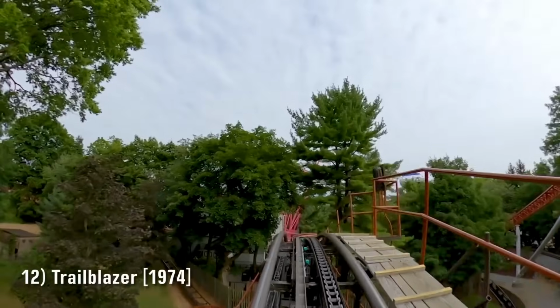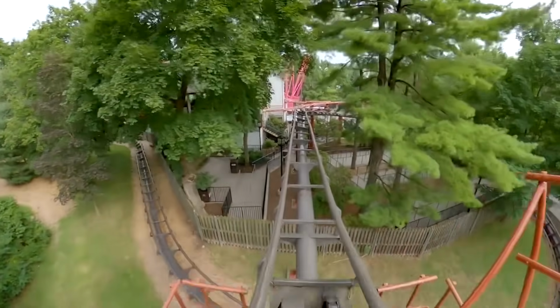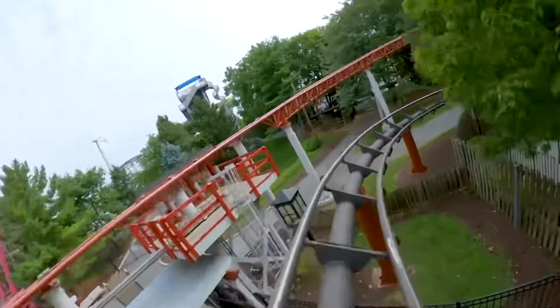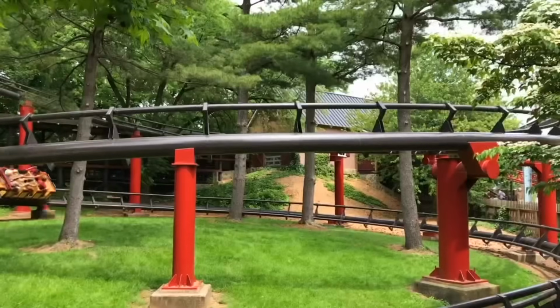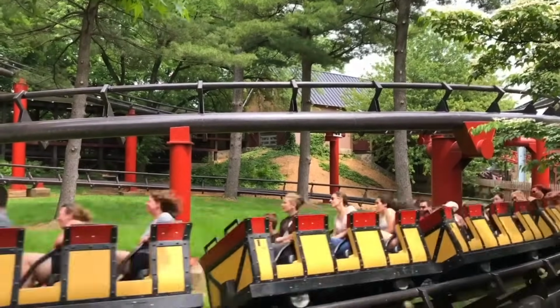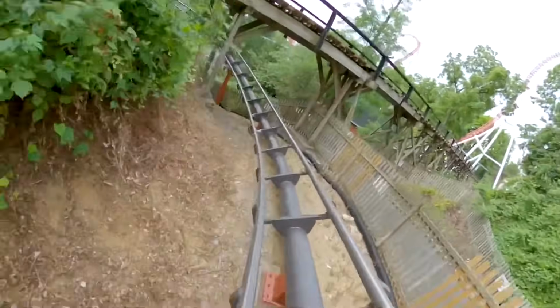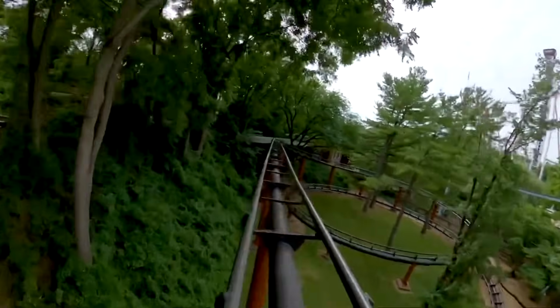Number 12, Trailblazer, opened in 1974. This is the park's oldest steel coaster, and to be honest, you can really tell. It is meant to be a family ride, but to me, it doesn't do a whole lot and spends most of its ride time meandering around the park. Trailblazer is one of those classic aerodynamics mine trains that most parks keep around because of its historical significance. Normally I really appreciate that, but even I can't deny that this is one of the weaker mine trains I've ridden and that the park could have done a lot more with it. Still, it's a decent stepping stone coaster for those trying to build their way up to bigger family coasters in the park.